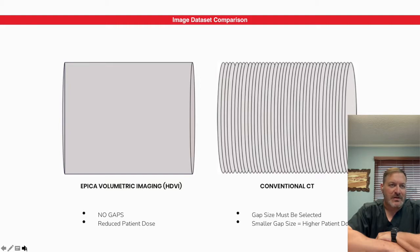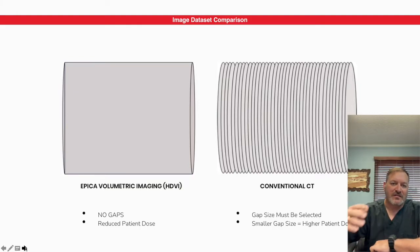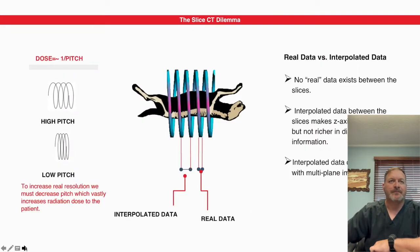The Epica unit, the Vimago, captures the whole density of the animal with no gaps, and then moves to the next section of the animal and captures the whole density with no gaps. It does all this robotically. And what this does is it gives us a 3-dimensional map of densities in the animal from head to tail, or whatever anatomy we choose. And it allows us to see everything that we want to see inside the animal without worrying that we've missed something that sits in between gaps, so to speak.